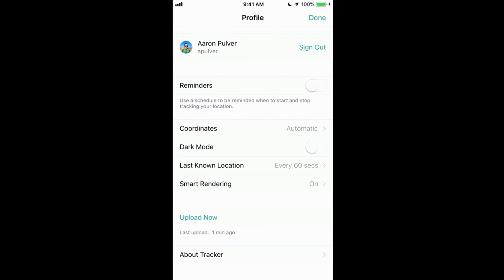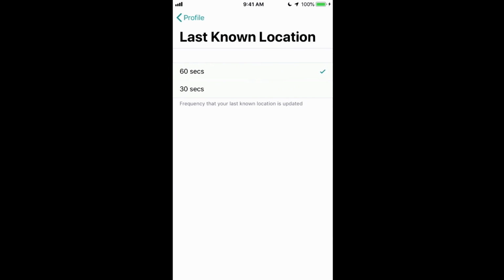You might be wondering how frequently does this information get uploaded? So the last known location is a configurable setting in the app. This represents the last known location or the current location of this particular user. In this case, my current location is being updated every 60 seconds as my device moves, but this could be dropped down to 30 seconds if I need higher frequency.